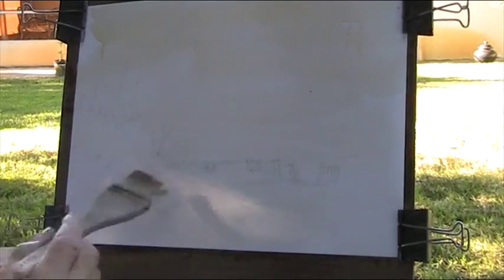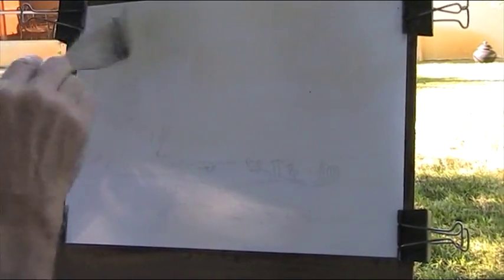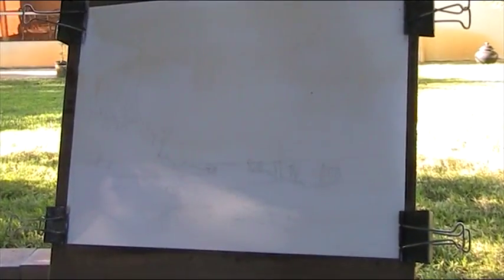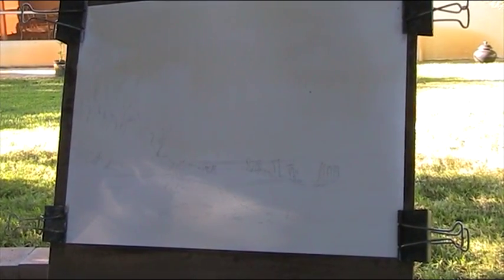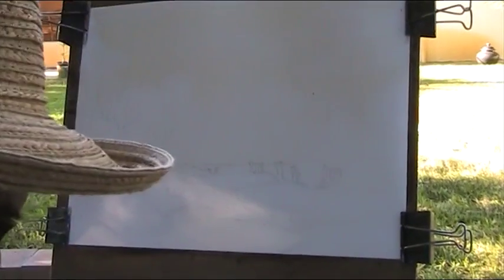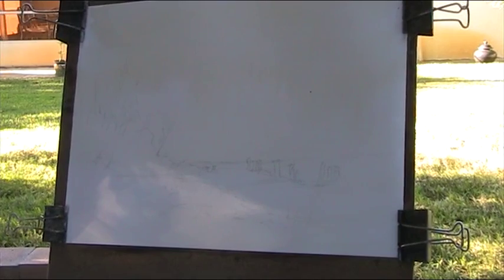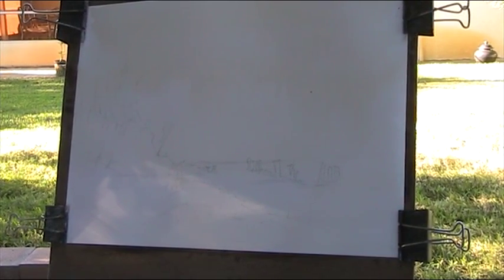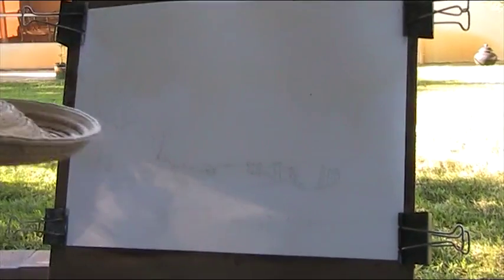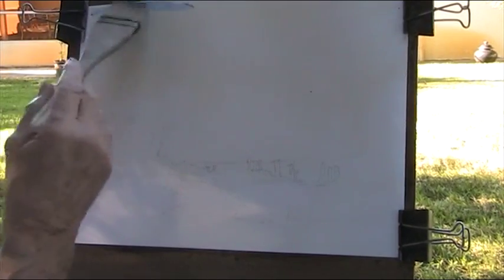I'll leave some areas white along here where that whitish sand is. And there are some light clouds, so I'll put those in. Well, I won't paint them in, I'll paint the blue sky around it. Now that breeze could be good because it's been a bit muggy, and it might help to dry the painting, the paper.